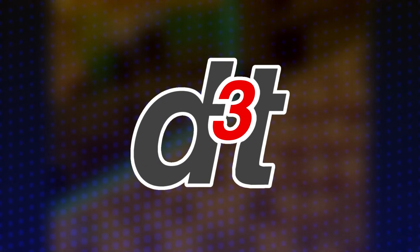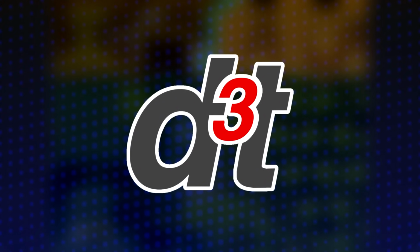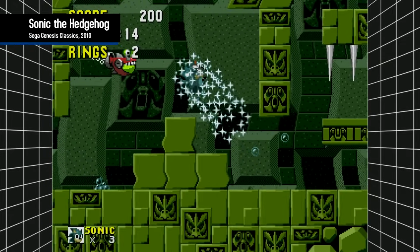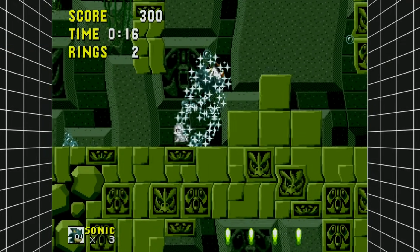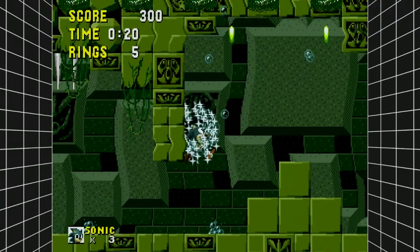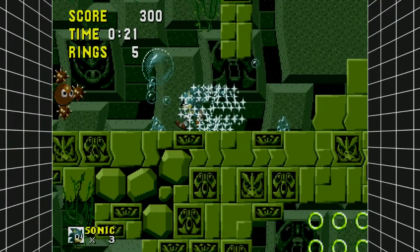This collection is handled by a studio named D3T, and their versions of Sonic's Sega Genesis legacy are on par with most official emulation efforts Sega has gone with in the past. Which is to say, it's passable, but not great.